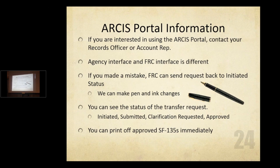So if you made a mistake, we can send a request back to initiated status. Yeah, we can. Like I said, the only one that will make us cancel it and start over is if there's a mistake with the security classification. That one we're probably going to cancel the transfer and start over. Anything else we can change on our end. If you contact us, send us an email, even if it's at an advanced stage. There's also a status if within the agency they want to make changes.